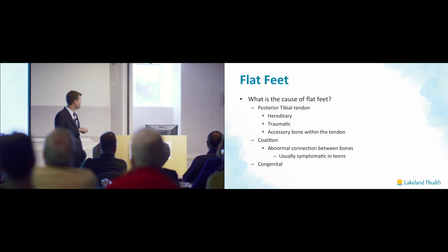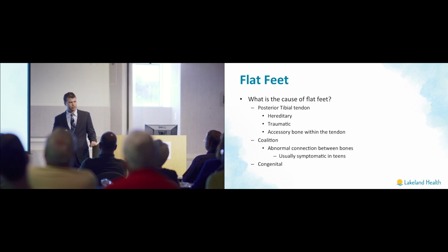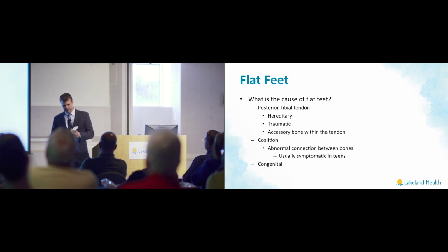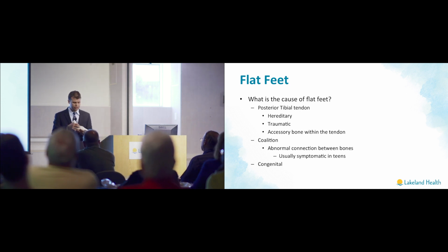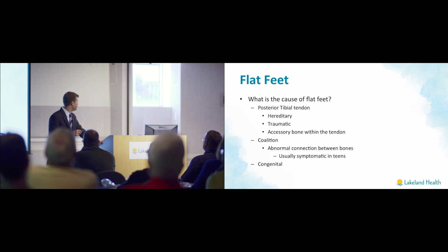You can have a coalition. What that is basically is an abnormal connection which you're born with. Again, it's abnormal, but it's actually fairly common in flat feet, where you're born with a connection between two bones, and it's usually near the ankle, and that connection tethers your foot to become flat, and it doesn't move as well as someone who doesn't have that connection. Again, typically I see that become symptomatic in kids that are almost done growing as far as their growth plates. That usually becomes symptomatic in them at that time.